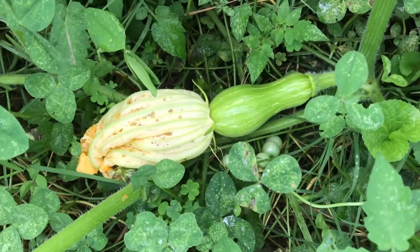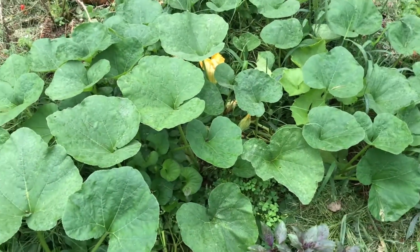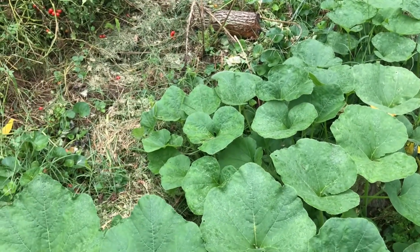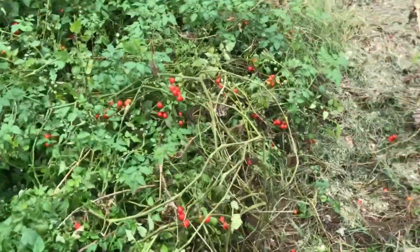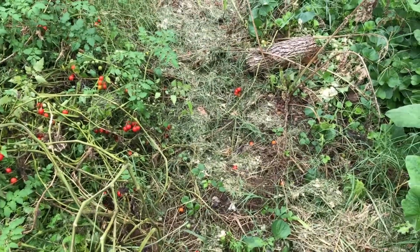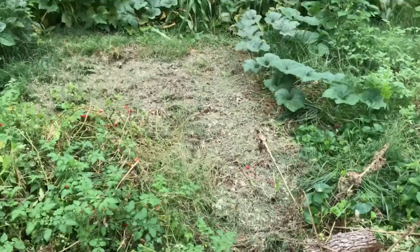Here's one. It's weird. I don't know. That doesn't really look like red cootie to me at all, but maybe. Red cootie I don't think is a hybrid though. Anyway, who knows? There's a patch of tomatoes here. Here's, just planted a bunch of broccoli here. We'll see.